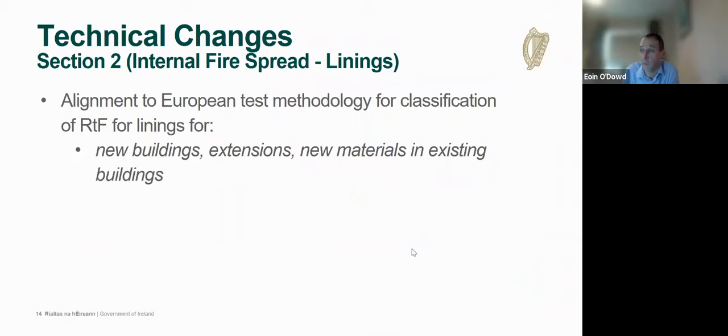Moving on to Section 2, there are very few changes within the current Section 2 internal fire spread linings. However, it is important to note that, as I said earlier, for new buildings or for new extensions, all new materials must be classified to the European method of reaction to fire classification, as classified to I.S. EN 13501-1. And so what has sometimes been termed a notional equivalency table has been removed. The table references only Class A1, A2, B, C, D, E materials. There are provisions contained within Section 7 for existing materials in existing buildings, so I'll come on to that when speaking about Section 7.